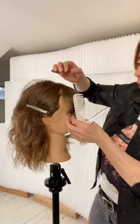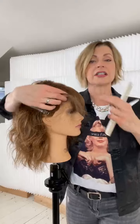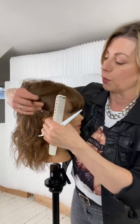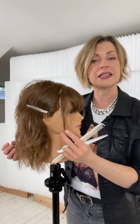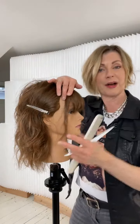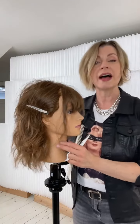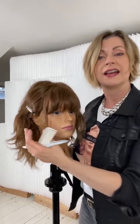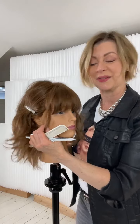So let's keep all this out of the way, because I wanted to have a little bit of a veil of hair coming over the top that she could push out of the way if she wanted to, or it could just look very disconnected. And I think that was what was really fresh about that Wednesday Addams fringe, is that you had kind of this full feeling that expanded across the forehead and then this little disconnect right here.